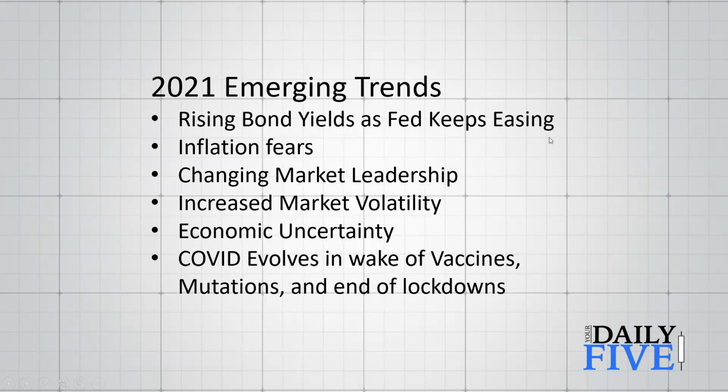So 2021, we're already on the third month. We have some emerging trends. The big one is the rising bond yields at the same time that the Fed keeps easing. And like Mr. Powell said yesterday, it's pedal to the metal. We're going to do what we're going to do. We don't care about the bond market. Bond market has inflation fears, and we've seen that a lot lately.